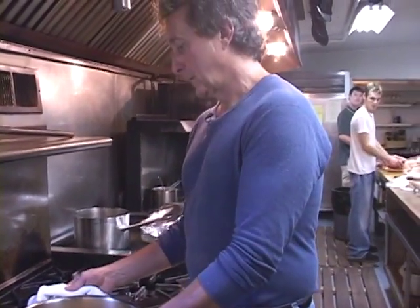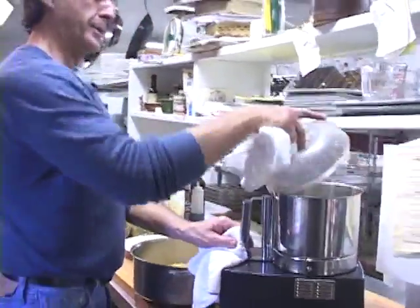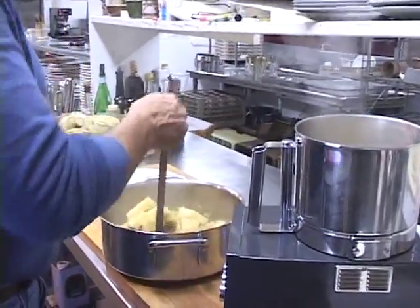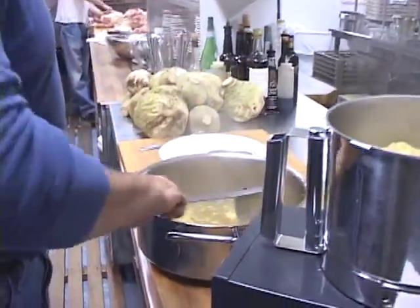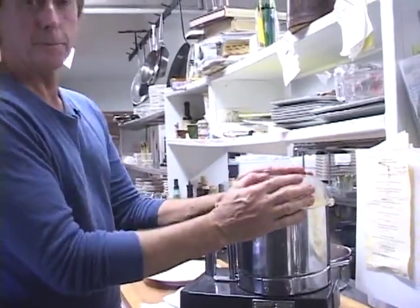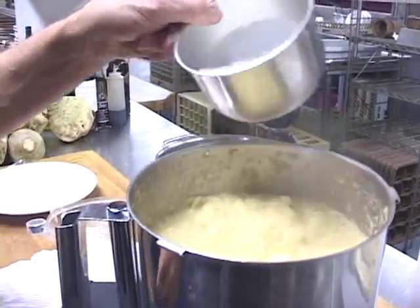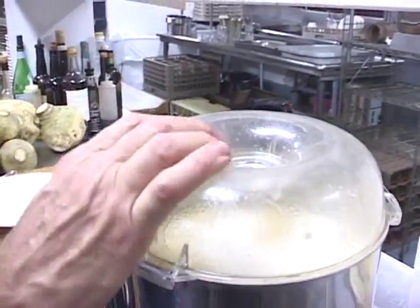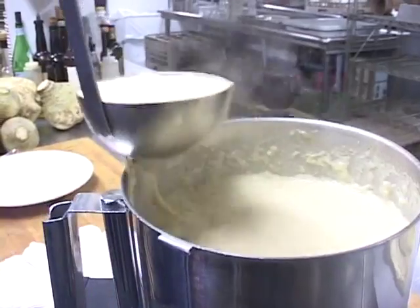An hour at a simmer, and we're going to take it over to the food processor and puree the entire batch until smooth and silky and creamy. Smells good. Smells sweet. Puree. It's a little on the thick side. I'm going to add some half and half. I think it's ready for a taste test.